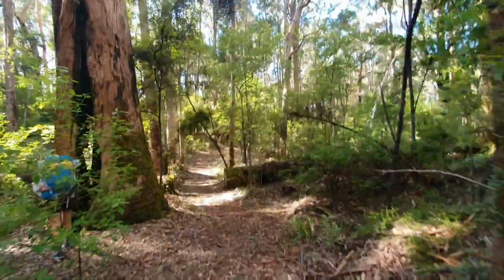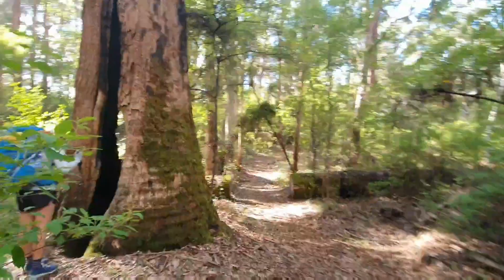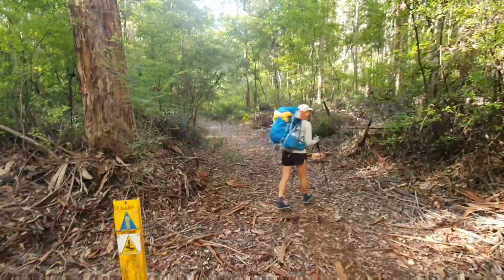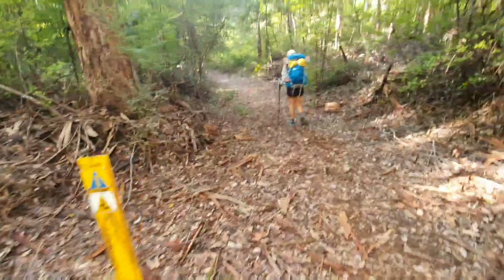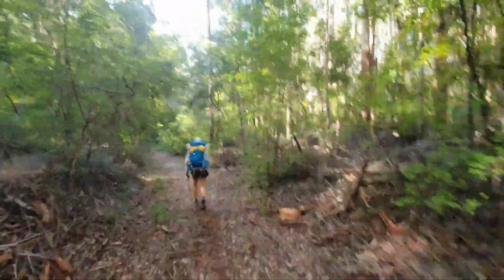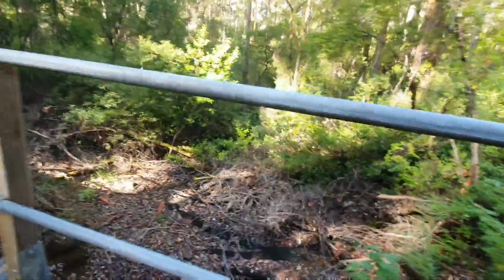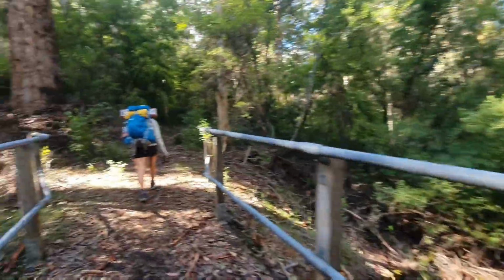The trail goes past so many unique trees. Wow, look at this. We should just camp in here. What do you reckon? Sometimes when I see these, I wish I had my bike. I'll be real. Found ourselves a bridge. No water. But yeah, so the Mundabiddy's here as well. Here it is.